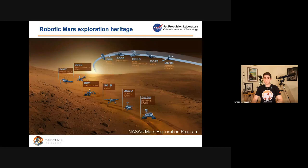However, in total, two landers, 5 rovers, and 6 orbiters have successfully operated on the surface or in orbit around Mars. Although each one of these missions took an incredible feat of engineering to accomplish, they're all driven by 5 science questions we want to answer.